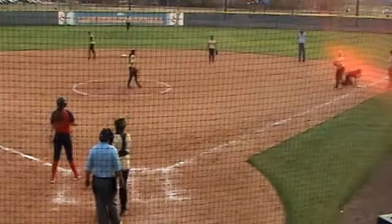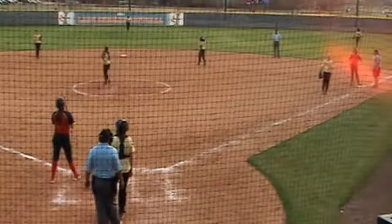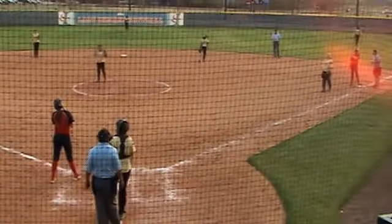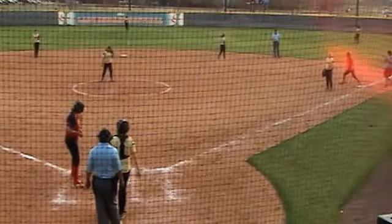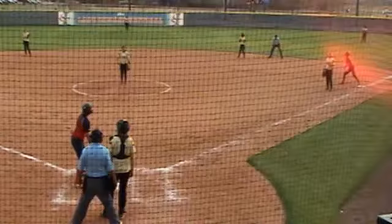Pitches high, snap throw down to first. Diving back safely is Hopper. Yeah, a little too close for comfort that time right there. Don't get her hurt. Need her to close the door in the top of the 7th.